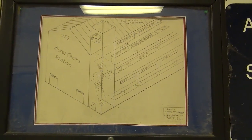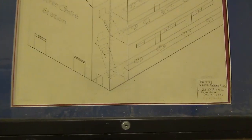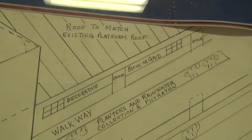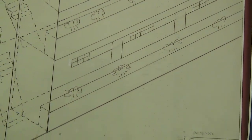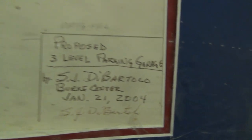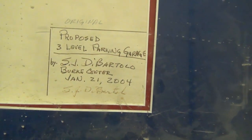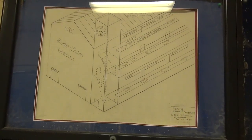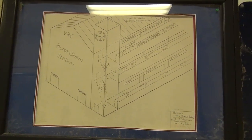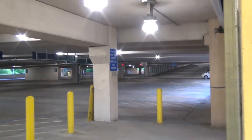This is, I would imagine, actually hand-drawn, a picture of the station or the parking garage. This is pretty neat. 2004. Look at that three-level parking garage. Certainly it's not three levels here. Maybe they decided they wanted more space because this is a pretty big parking garage. Okie dokie. I guess that'll be it.